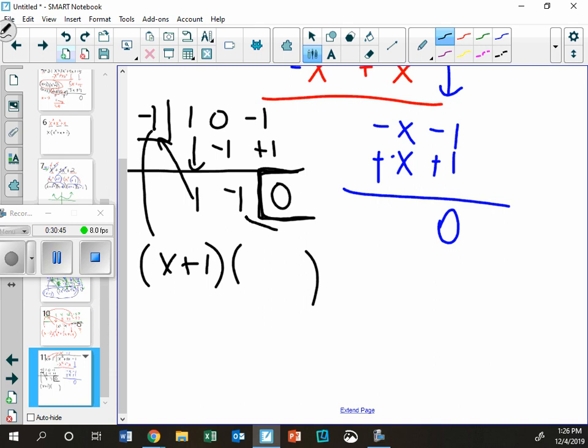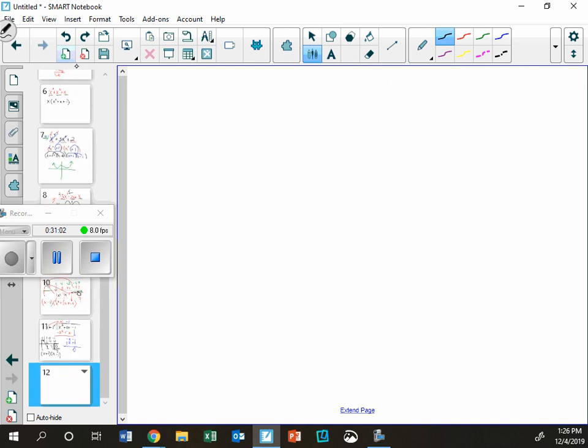Remember, this is the constant. It doesn't have an x. This one has an x. Look at that. X plus 1, x minus 1. Okay. Let's do one more that's like a little more aggressive. We're going to write this one down. 3x to the third plus 6x squared plus x plus 3.